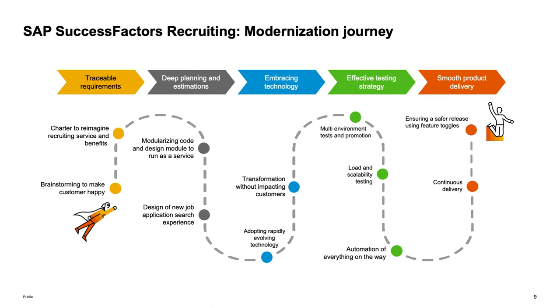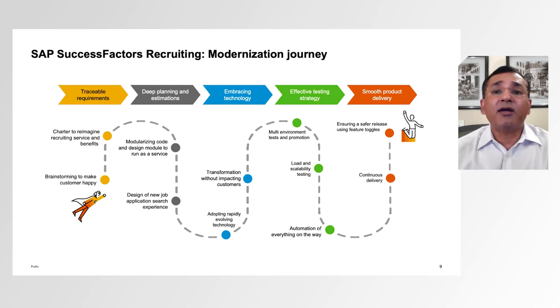So what were the traceable requirements? The recruiting modernization journey started with a clear vision to make sure all our customers and developer community will benefit immensely. So we brainstormed on major pain points of customers, operations, and developers, and then started adding the requirements to the project charter. And also ranked all the requirements to start with planning and execution.